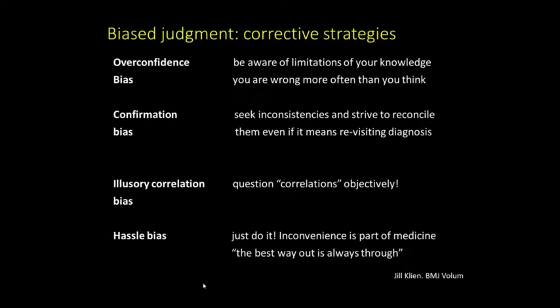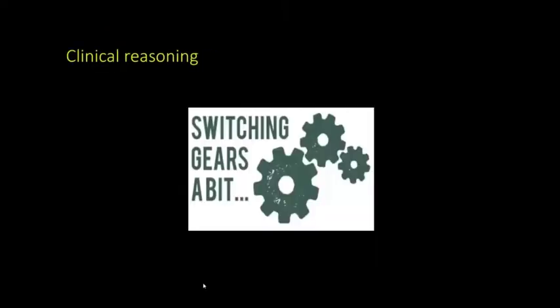Question correlations objectively, and for the hassle bias, it's the 30th anniversary of Nike's advert slogan, right? Just do it. Now, let's switch gears.